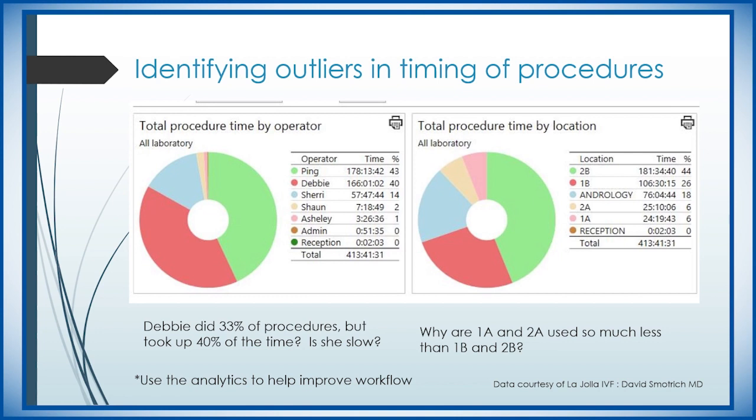So that makes me wonder, is she slow? What is she doing? Why is she taking so much time to do her procedures when Ping is so much faster? Well, first of all, I'm going to admit to you, Ping is a machine.